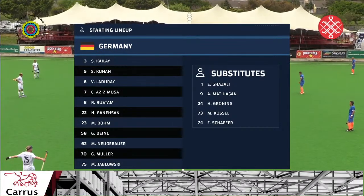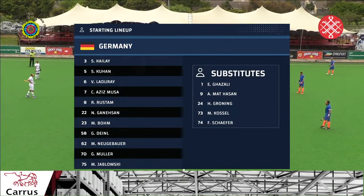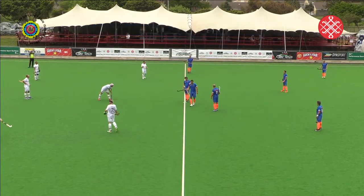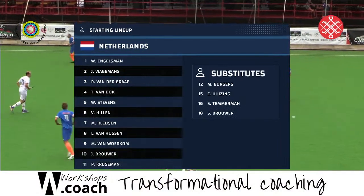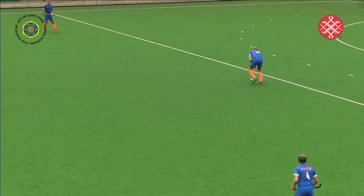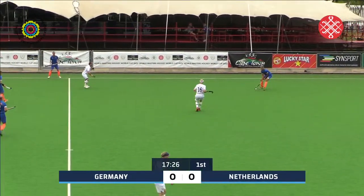Germany, top of the table, they've got 9 points with 3 victories over Wales, Argentina, and the Spirits of Masters South Africans, where the Netherlands, the Dutch, they've just played 2 games and won them both. So this could be the game that decides who will be topping the log and going through to that one-on-one place later on in the playoffs.